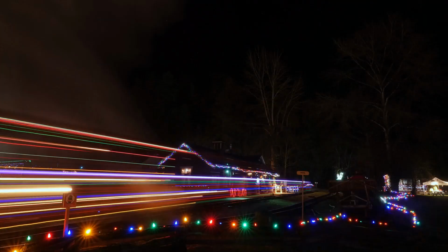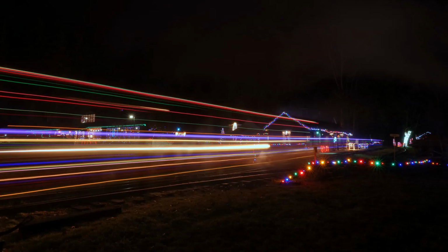For the next 3 departures, I did some long exposure single photographs showing the effect of the lights going past me.